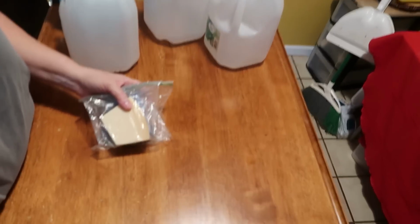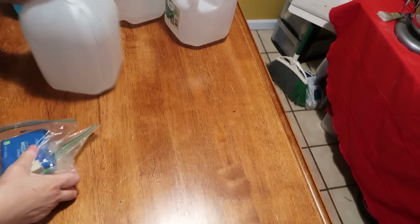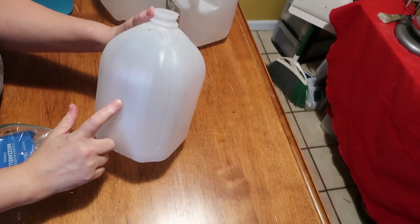So I'll put you guys down here. Next I need to grate up this cheese. You guys see the water bottles are all sitting here. They're empty, and we're actually going to write on it tap water, and we're going to refill them and put them down with our water storage.